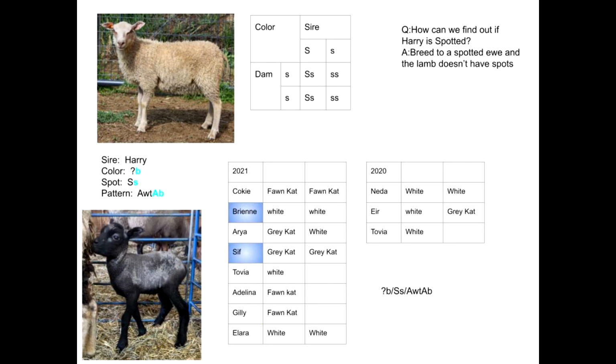And then the last mystery to solve is, how can we find out if Harry is spotted? The way to do that would be to breed him to a spotted ewe and then have a lamb that doesn't have spots. So I bred him to Brienne, and we got the 2 white lambs. And I bred him to Sif, and we got 2 gray cat muggets. Now, the one was spotted, but this gray cat mugget does not appear to be spotted. And this is Sif's other lamb. I didn't mention her in the other slide.